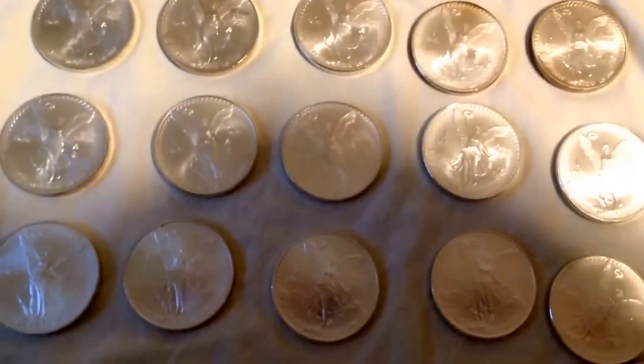Look at the cartwheeling on them. I mean, almost all of them are like right out of a roll. And I'll tell you the prices that I paid.